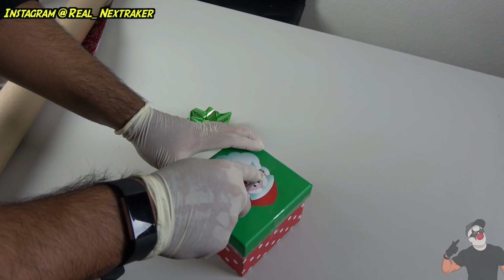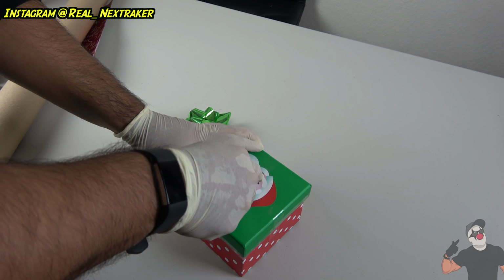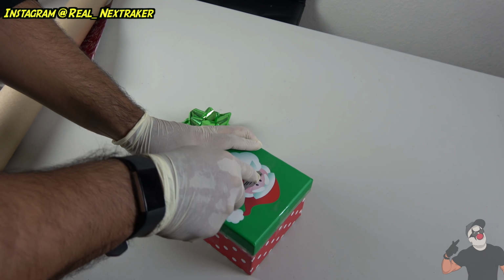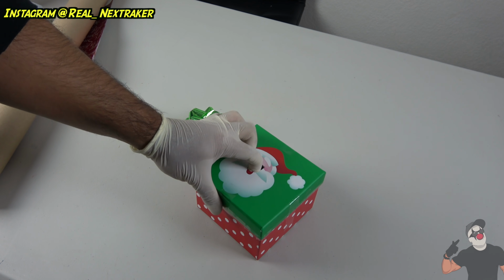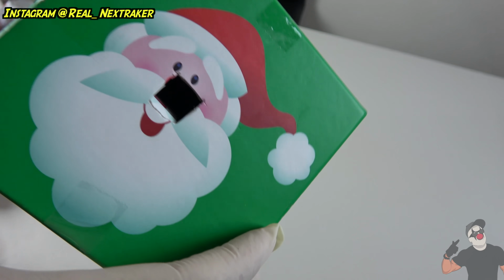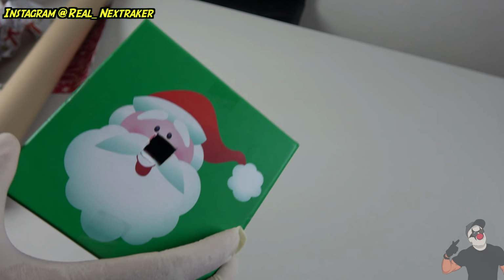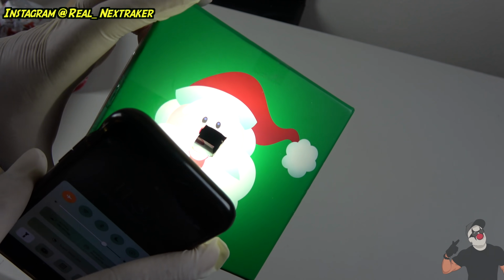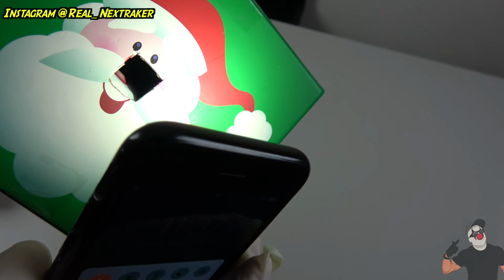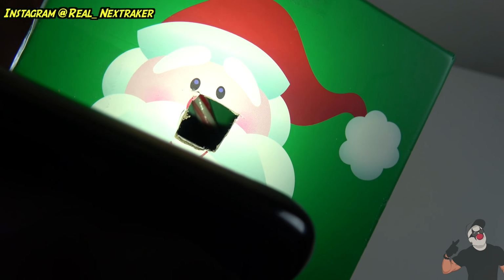Just a small square, guys, just so that you guys can take a peek at what's inside. Let's push it in. You don't necessarily have to remove it. Look, now we can see what's inside. Of course it's dark, so we'll need our phone's flashlight for that. And look at that, we can actually see inside. I definitely see money in there and a candy cane.